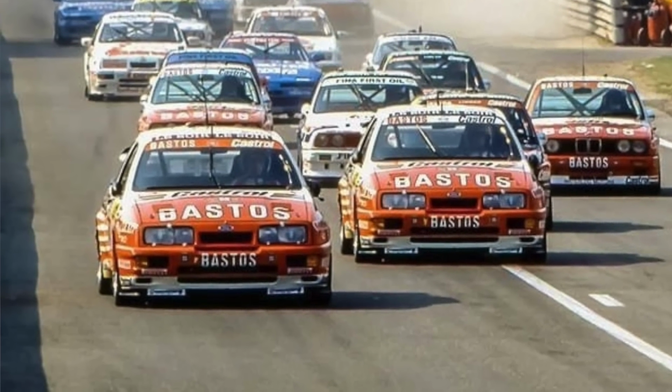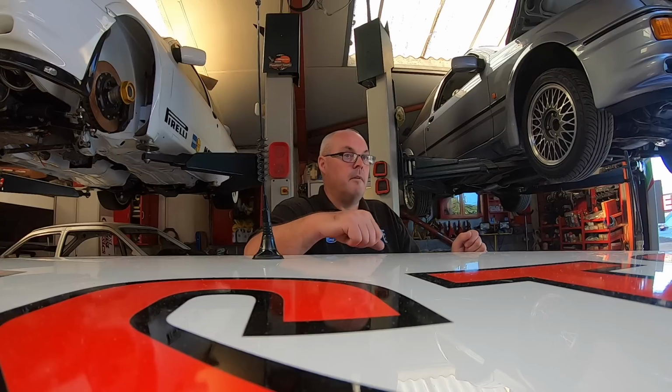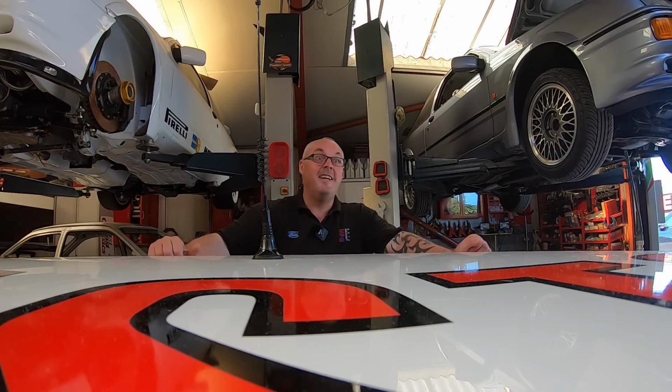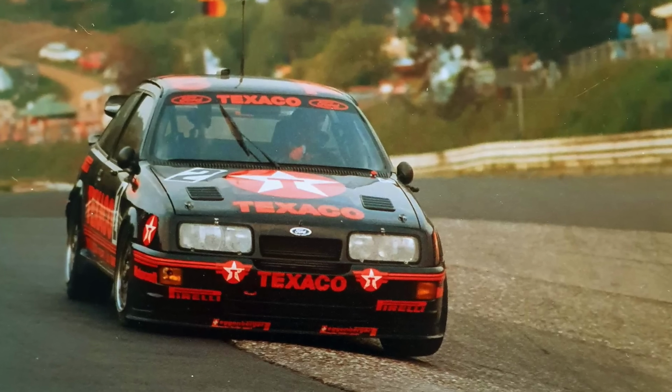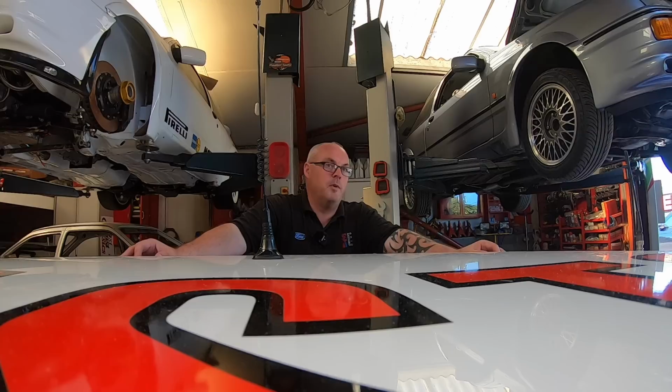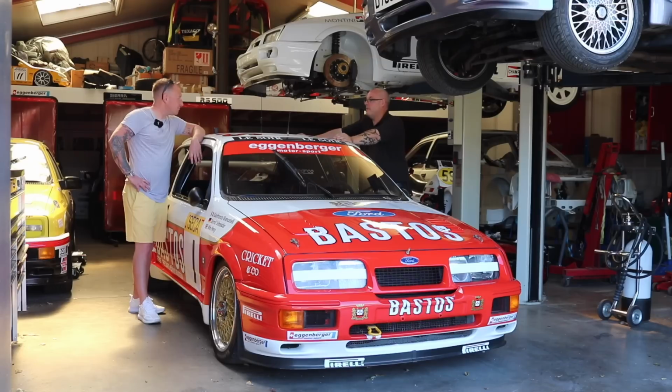And it was the first turbocharged car. This car was the first turbocharged car to win that race. So that's a pretty special title to have, isn't it? It is, yeah. And it's a bit of a bind really, because everybody says, why don't you put it back in Texaco livery? Because the Texaco cars are the most famous, but this really has to stay in this livery because it won that race.